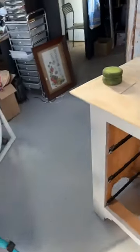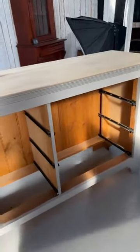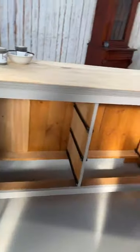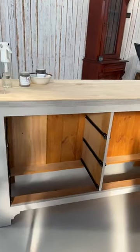So we've got this beautiful colour on the base. Here we go. The other day, when I pulled the drawers out, I did this bit down here, along the base and along the sides, just so when the drawers are in and out, you're not going to see that bit of timber, which is something that we discussed in our previous videos.